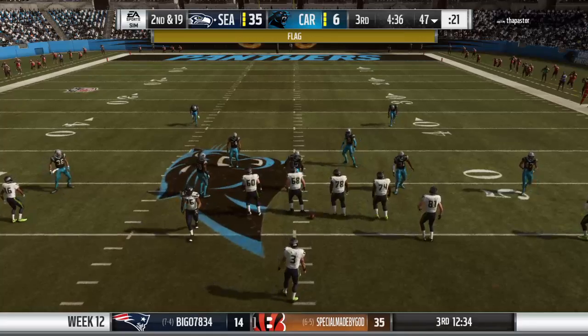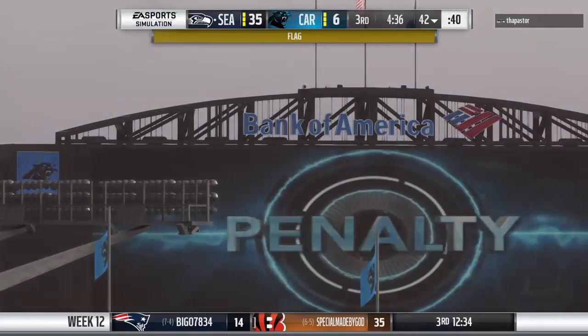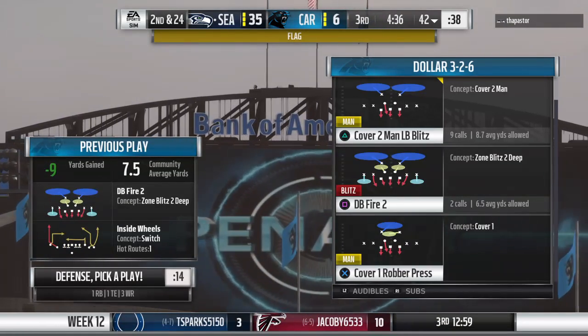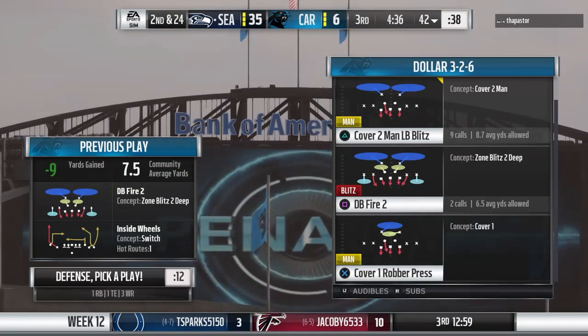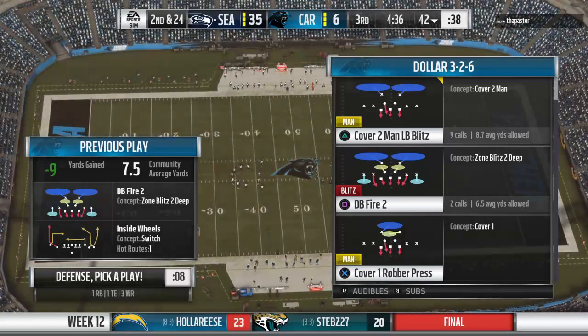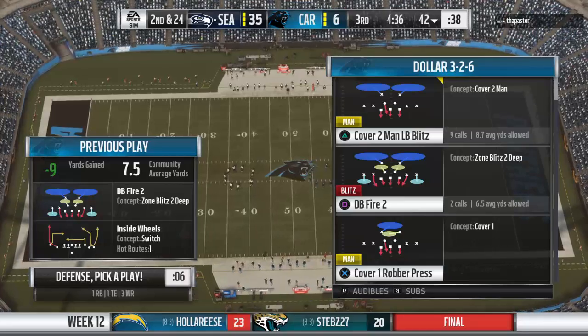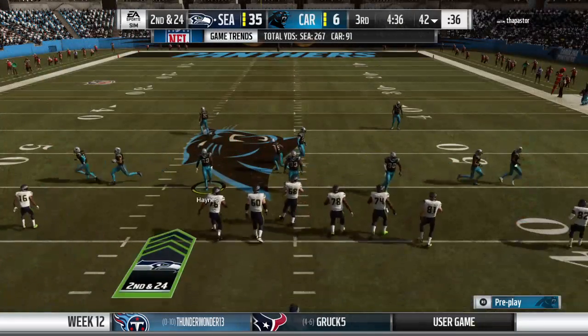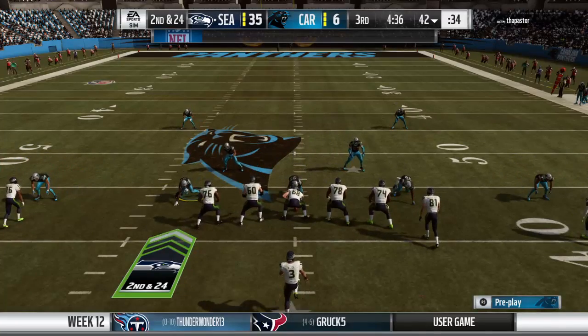False start there. That will set the offense back 5 yards. Brandon, the lineman certainly flinched there before the snap. A good call. And that false start penalty certainly not helping their cause here. 2nd down and long.